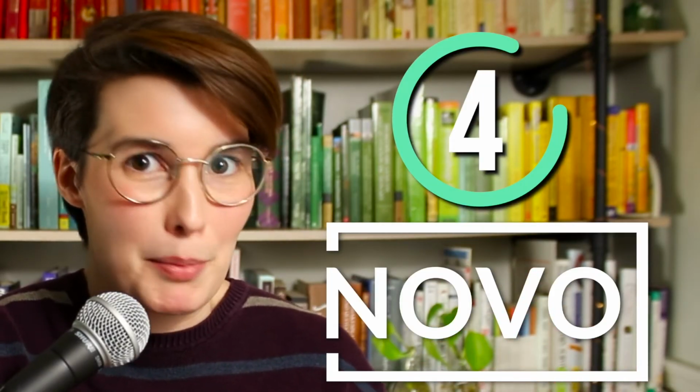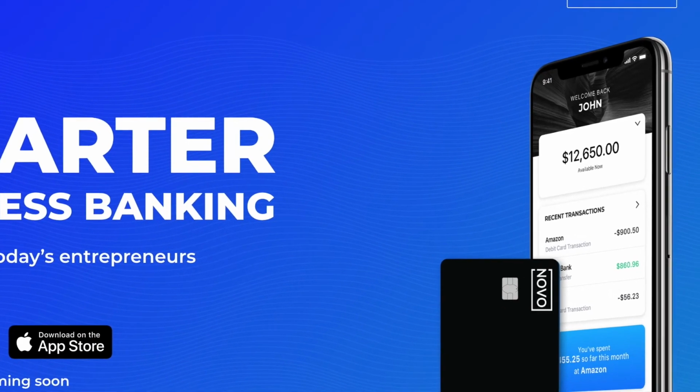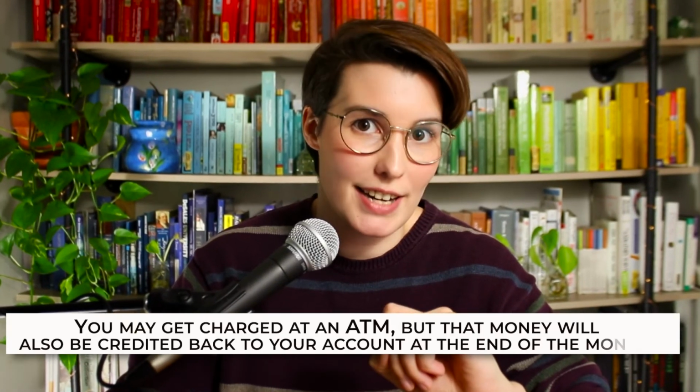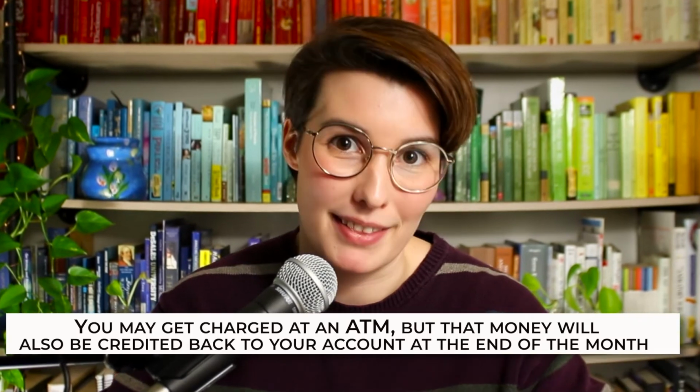If you want to avoid almost every fee, then Novo is probably the best option for you. This is a bank with no minimum deposits, no balance requirements, and the only bank on our list with no transaction fees, domestic wire fees, or international wire fees. You may get charged at an ATM, but that money will be credited back into your account at the end of the month. The main drawback of Novo is that it offers no lending options. It is purely a checking account, and a great one at that.